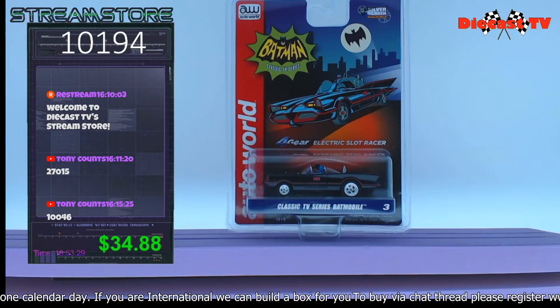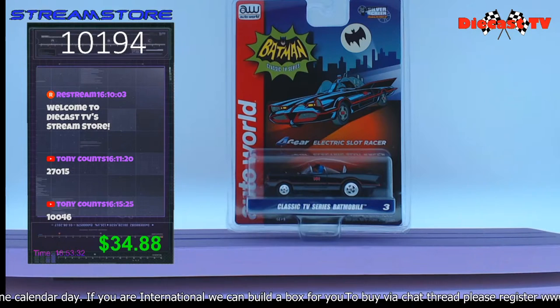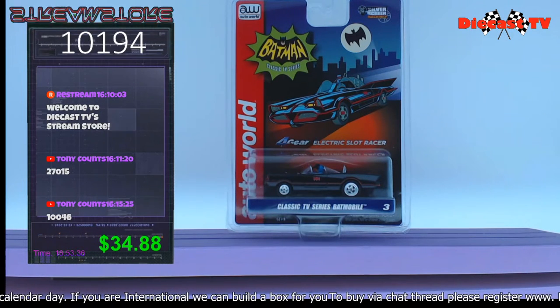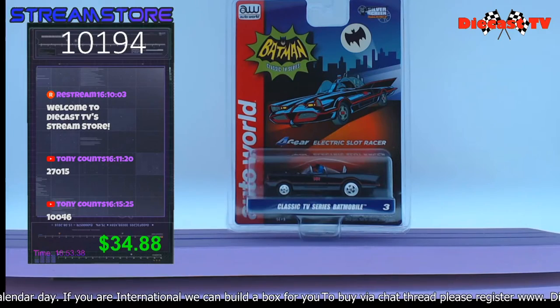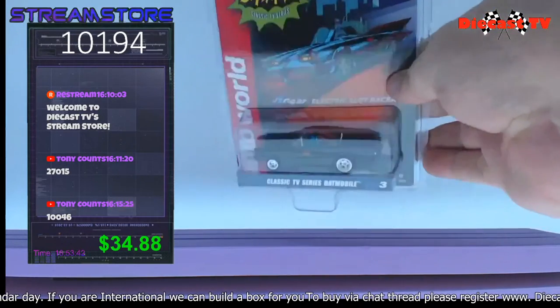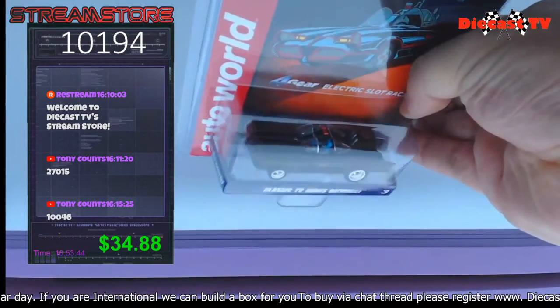Hey, hey, Ross the Boss in the house. Listen to this. Auto World making some really cool electric slot racers. This is the four-gear one. This is pretty cool from Auto World. This is the classic TV series Batmobile, and it is all that it is. It's awesome. Batman and Robin are in there. You see them?